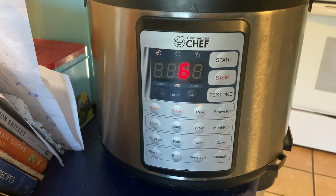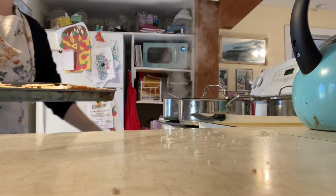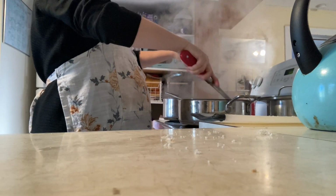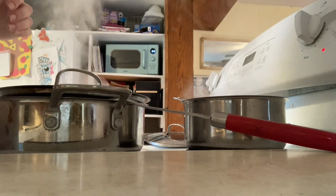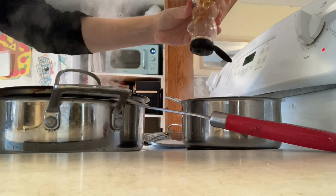The rice only has 6 minutes left, so it's time to put the garlic bread in the oven. And we're going to give everything on the stove just a little bit of a stir to make sure nothing's sticking to the bottom. Now that there's only a few minutes left, we're going to go ahead and drain those hot and bubbly carrots. And we're going to add probably about a tablespoon of honey.